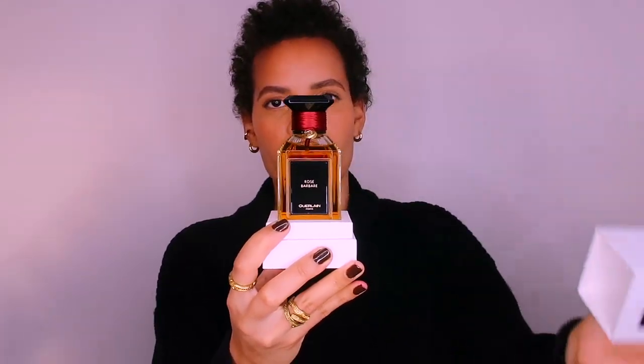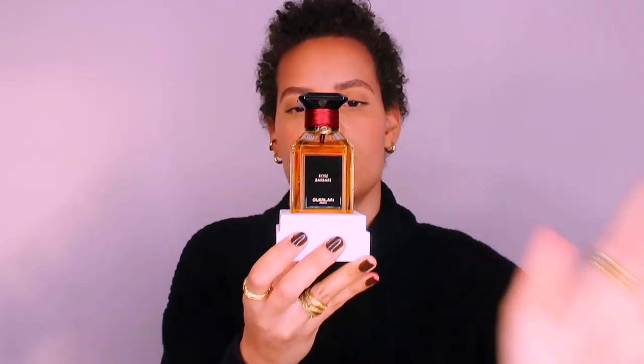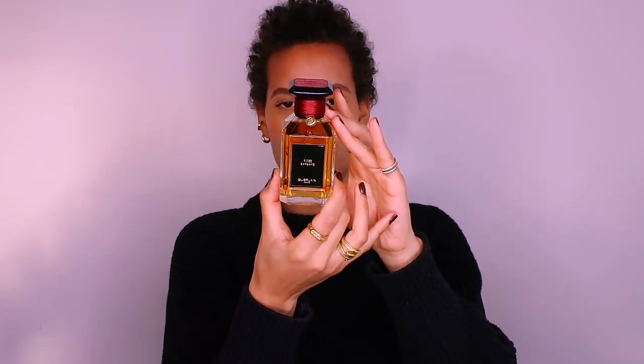So let me show you what I decided to go with. There she is. And I went with the 75ml bottle. They have a 100ml bottle as well. Oh wait, sorry, the old bottles were 75ml and 200ml. And this was £280 here in London. I got mine in Harrods.